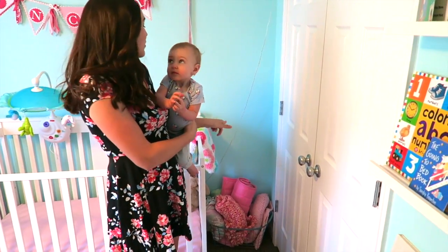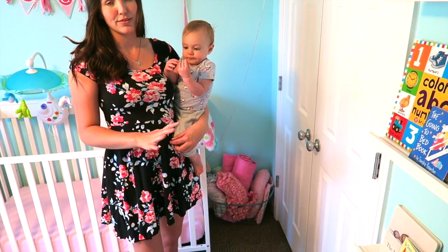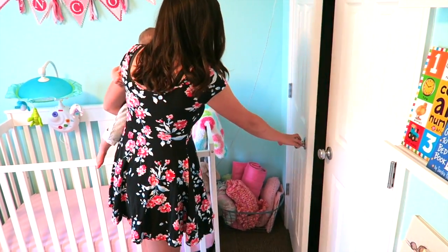Okay, so in her little corner here is just a basket where we keep all of her extra blankets, and it's kind of floated around the room because it doesn't really have a place, but it works well there because we can open the door and it doesn't get in the way.